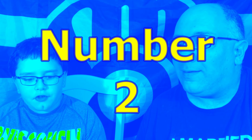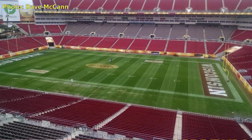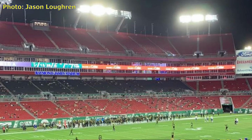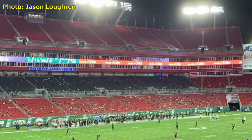Number two is Raymond James Stadium, the host of 3 Super Bowls. And they've got some tours. It includes the pirate ship. That's what I really wanted to see here. Luxury boxes and the stadium club, as well as the University of South Florida home locker room and field access. Yep, it's the home of the Tampa Bay Buccaneers. The Green Bay Packers have played countless games there over about the last 20 years or so. Some successful, some not so successful.